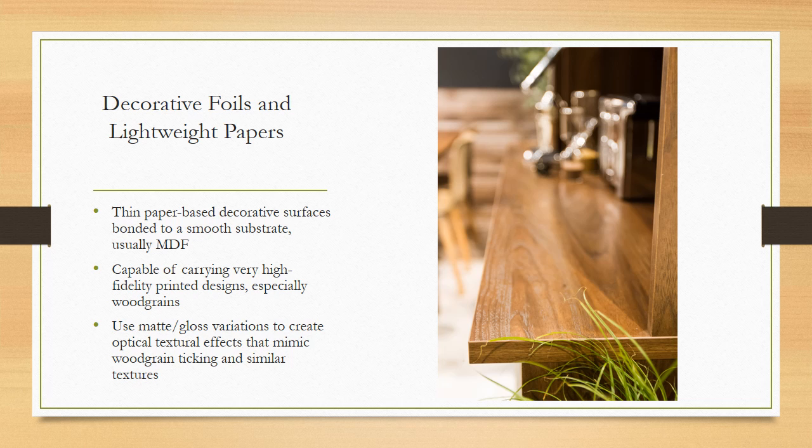The way it's been described is that you can print a layer of ink that is resistant to a top coat, and that is your wood grain ticking. So when the top coat goes on, and this is in the paper manufacturing process, those special areas resist the top coat, so it gives you sort of a matte effect and the wood grain ticking, and it's very, very convincing. And as a matter of fact, these surfaces feel a lot like a wood grain as well.